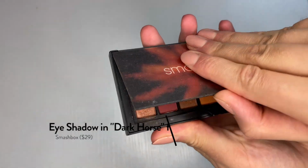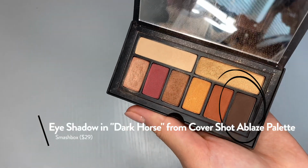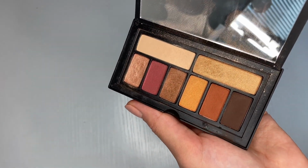And now I'm using the same brush to pick up the Smashbox shadow in the shade Dark Horse. It's a very chocolatey brown. This palette, by the way, is so beautiful. You've got a lot of options using it. But I'm just applying this shade to the outer third of my eye to deepen the look and make it look a little more smoky. And now I'm blending it all with a clean Urban Decay blending brush to make everything melt into each other.